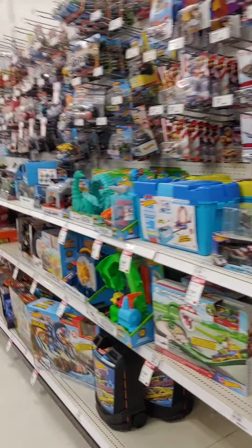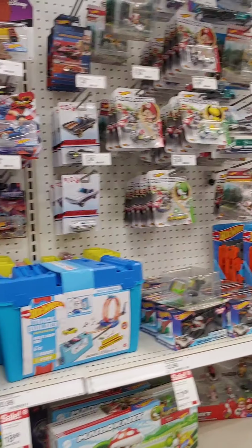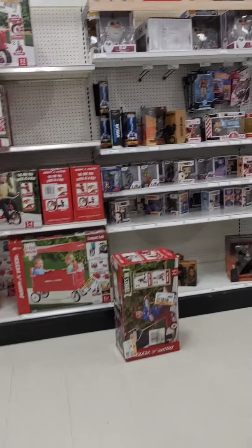Some Hot Wheels, if there's any good Hot Wheels. I've been kind of buying a few Hot Wheels here and there lately. There's always some cool ones. Let's see if there's any Mustangs. Oh, what's that? Is that a Mustang? I think I spotted a Mustang.